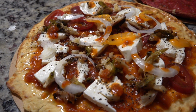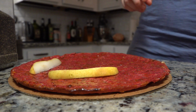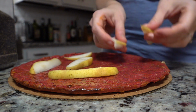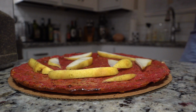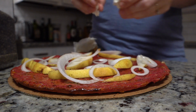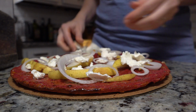Now for pizza number 2, which I thought was going to be a bomb and was actually amazing, I put my pear slices on top of the pizza. I had no sauce because I had the olive oil. I added some sliced onions, which I wish I had caramelized ahead of time, but that's fine. Then I added some honey, I think they call it chèvre, goat cheese, to the top.